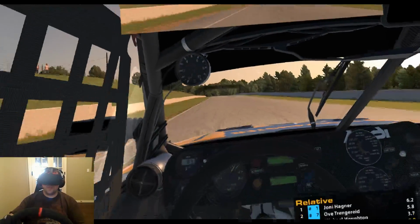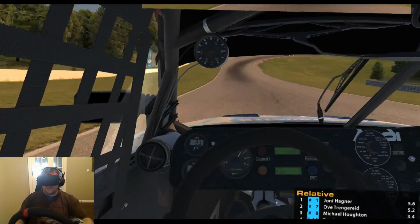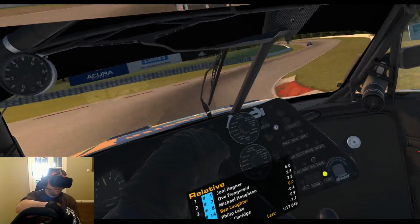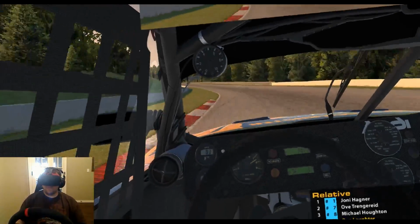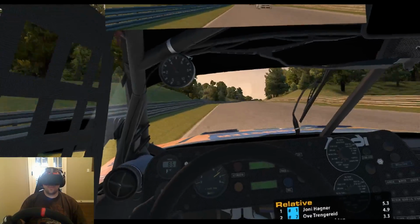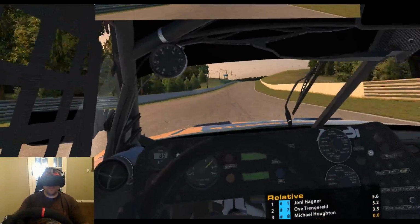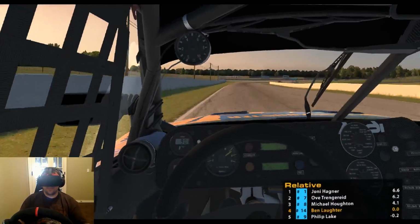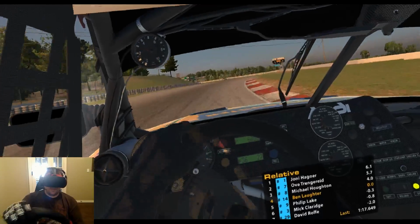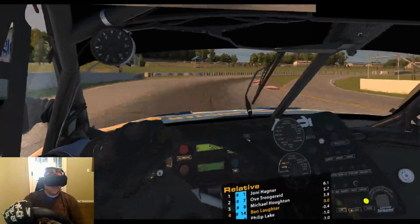Looks like Mike's kind of falling off the top two a little bit. Maybe he's conserving tires. The gap behind is now 0.5. Maybe he just made a little mistake like I did. I think the Nissans will catch up to us after about 6 or 7 laps, and then it's going to be a conveyor belt of nuttedness.